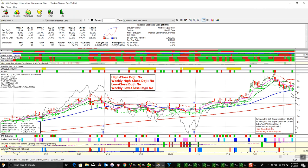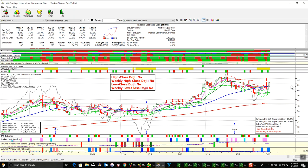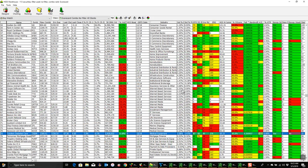I gave it to you again the last week where it pulled back to the 50. That would have been here. It had a funny response to earnings. It traded up, pulled back, and now it's running again. This is probably one of my best picks ever. Tandem Diabetes. When I say look for my next Tandem Diabetes, now you know why.